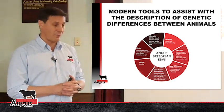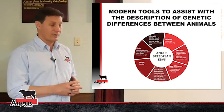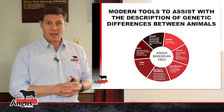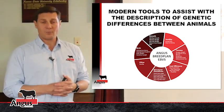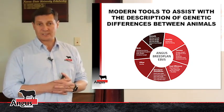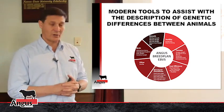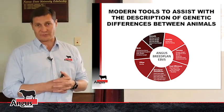In the case of the Angus breed, we have Angus BREEDPLAN EBVs. Angus Australia and the New Zealand Angus Association conduct a joint genetic evaluation utilising software provided by ABRI and developed by the Animal Genetics and Breeding Unit, both organisations in Armidale, so software known as BREEDPLAN technology, where every fortnight we produce breeding values on Angus animals for up to 25 different traits.